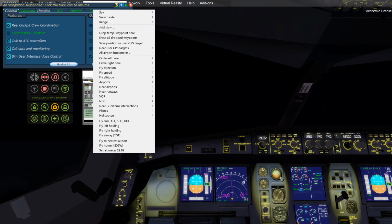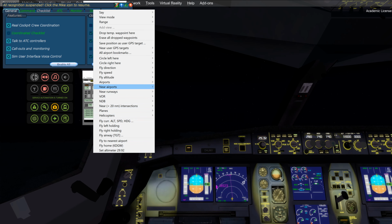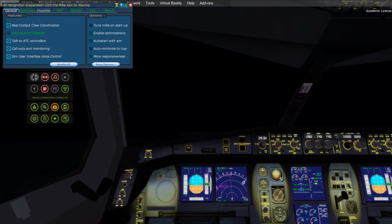That's a catalog range code. Menu, space, rest, context menu. Settle, fly, fly, fly, fly, fly, fly, fly, fly, fly, VR submenu, near runway submenu, near airport submenu, plus me, 16.9 nm, KHDR, Falls River Red, 80, K, KC71, Cosmibun, 25.8, KDDR, Baton Rouge, Orion, 32.7 nm, KK0R4, Concordia Parish, 32.8 AMKB, Marshall 1, 33.3 nm, K, KES, RDM, Rattach, Status Quo, 36.3 nm, KKL32, Tungstil, 41.6 nm, KKR6, Bundyman, 41.7, KKOBL, SD, Mapping Parish, RLD, 44.4 nm, KKS, Alexander, Azure Red, 49.9 nm, K, K, plus me, 16.9 nm, K, KHDR, Falls River Red, 18.3 nm, K, near airport submenu, Evans, Catalog, Long Range, Lockheed, Hard Register. Or not.